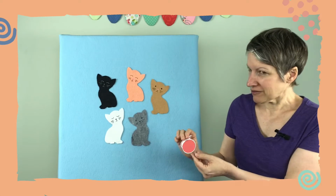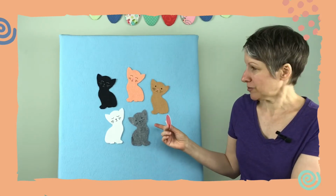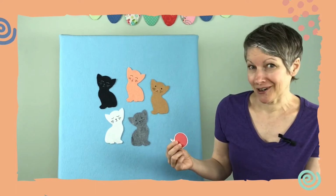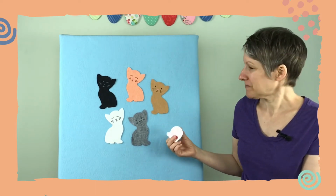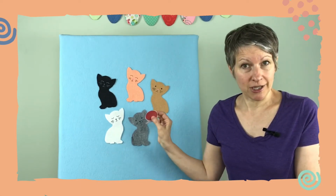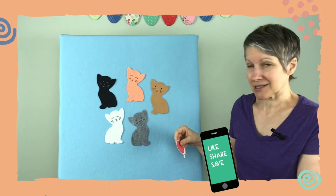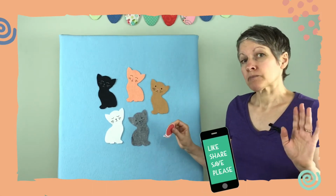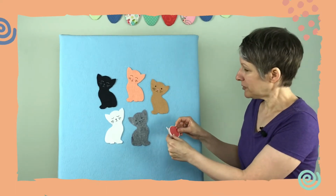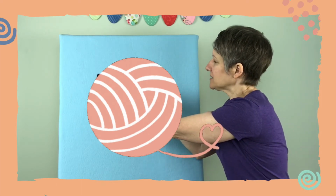And this ball of yarn has rolled away and it's hiding under one of these cats. Well, it's not yet, but it's going to, when you peek your eyes. So then we're gonna have to find it. We're gonna have to peek around and see if we can figure out where it is. Now, cover your eyes so I can hide the yarn, okay? Cover them up. I'm gonna hide the yarn behind one of these cats.